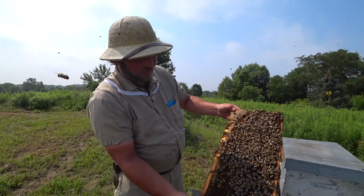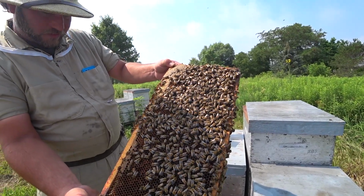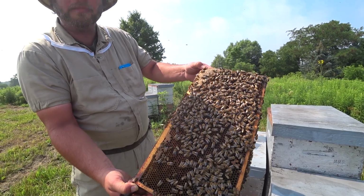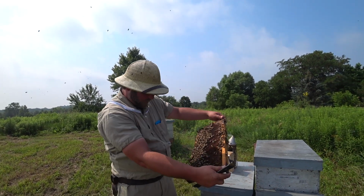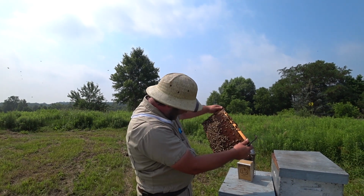So that frame's mostly drones. Oh, wow. They like to hang out on the outsides of the box because they don't really do anything other than protect the entrance and mate with the queen. Really? So other than that, they just kind of hang out. I'd like to be a drone. Every fall, they get kicked out of the hive. Okay, I don't want to be a drone.